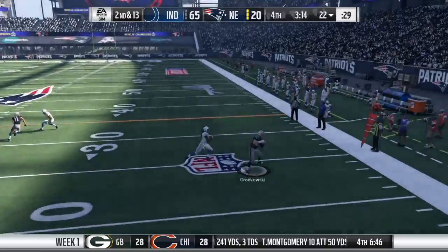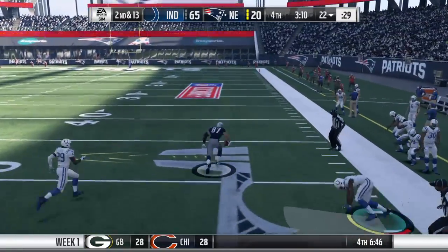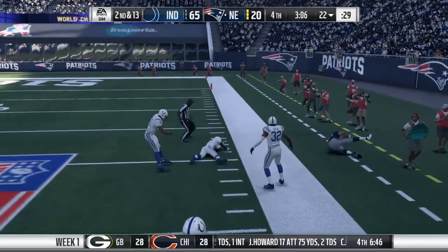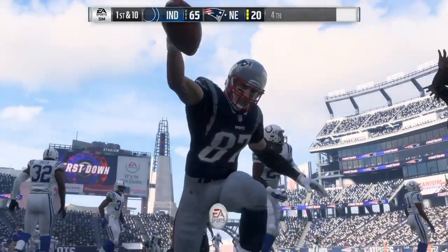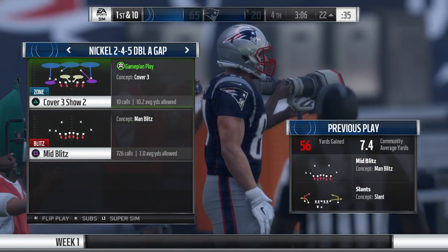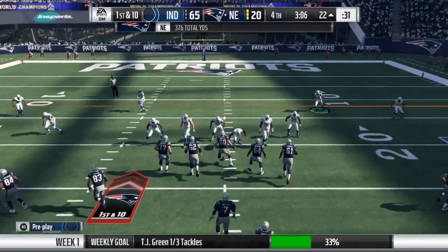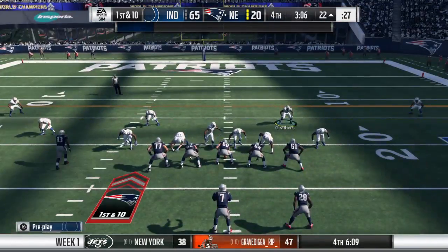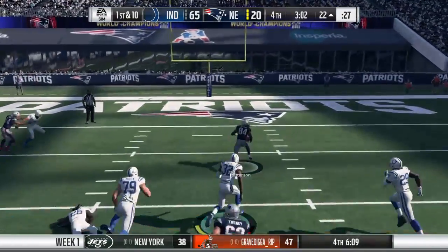From the shotgun, it's Brissett. He gets it into the hands of Gronkowski, complete. Rob Gronkowski, there he goes. A big play there on the catch and run. 56 yards. There will always be a place for methodically marching the ball downfield. But when you can pick it up in big chunks and strike like that, have explosive plays, that's often the difference in winning and losing. Those types of plays can knock a defense off balance.